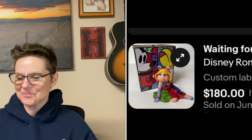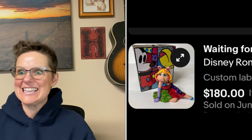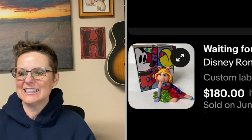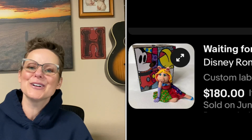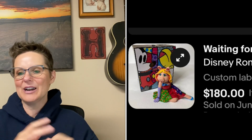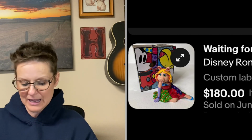I love it. Okay, so this is what we just got paid for a minute ago. It does still say waiting for payment here when I did my screenshot, but this is a really neat, Romero Brito is the artist, and he did this collaboration with Disney, and this is Miss Piggy, of course, which I'm a huge fan of Miss Piggy, and it was just a really neat sculpture. I have the original box, all the foam and everything, so it's going to be really easy to ship, which I will do after we get done talking here.